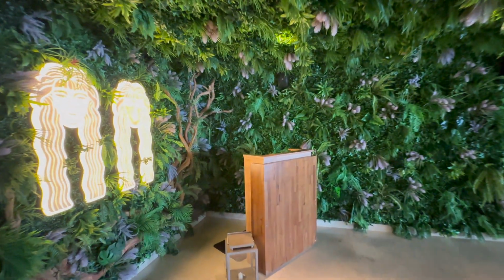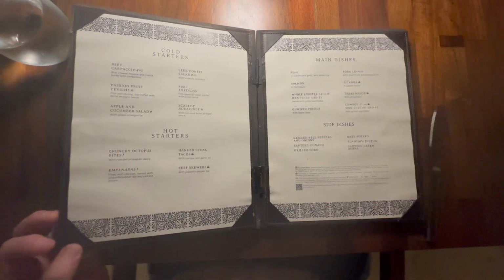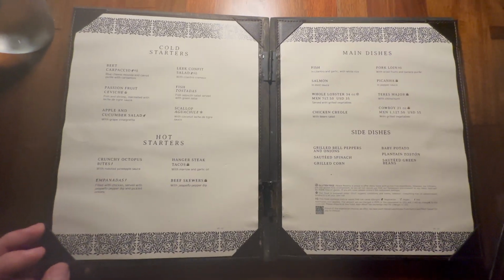Check out this menu. It's full of a lot of different options. My wife got the smashed potatoes or mashed potatoes. They were amazing.